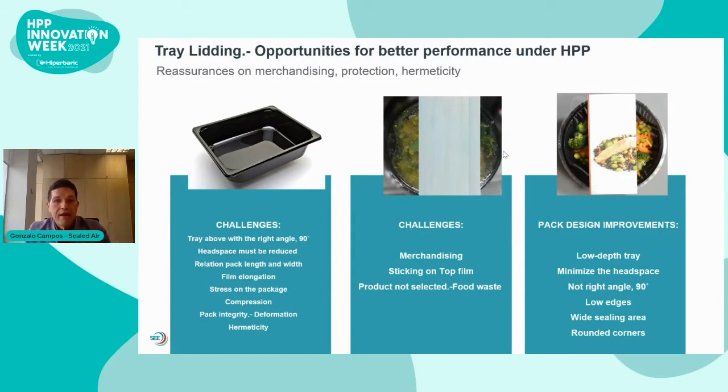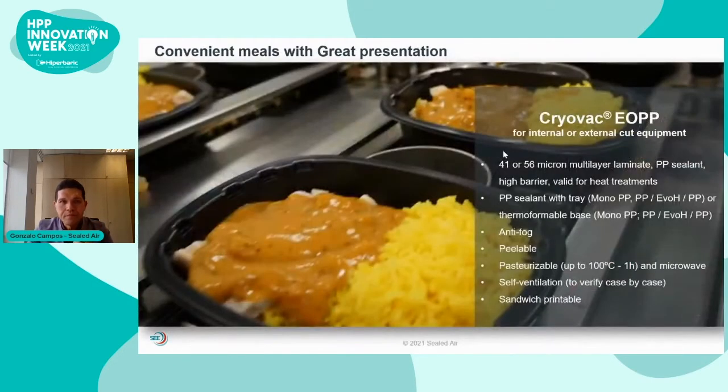For sure, not having a right angle at 90 degrees, low edges, wide ceiling area, and rounded corners. Because when we're filling the cylinder, we cannot have sharp edges in the corner, because that could potentially create puncture or implosion issues with the rest of the pack. So we have to make sure to do the proper tray design and pack design.